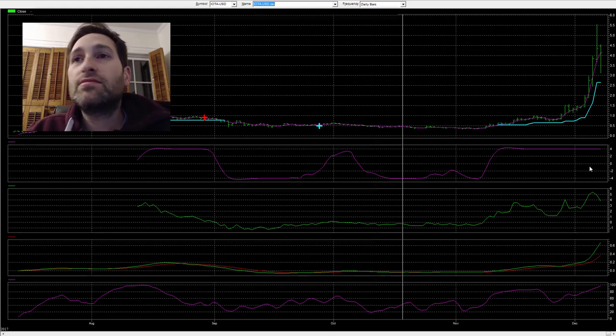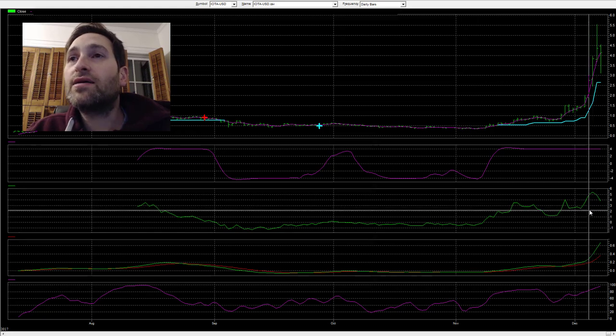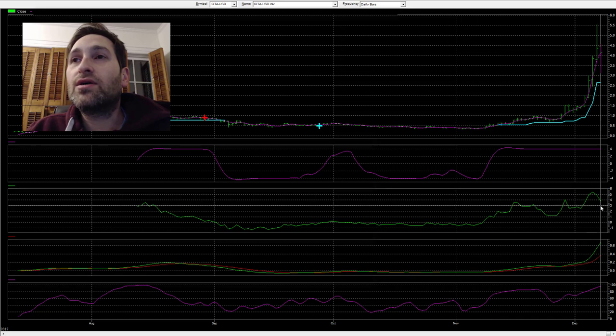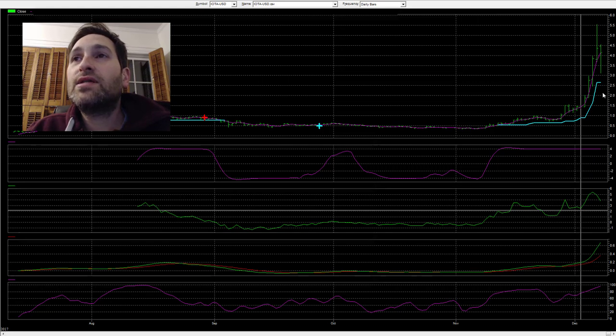So, IOTA, not much going on other than the fact that it's trying to reach for the moon. Trend strength is showing super bullish. Okay, the D trend though looks a little odd. It has this peak and this turn. So let's keep an eye on that. We see our blue line here.